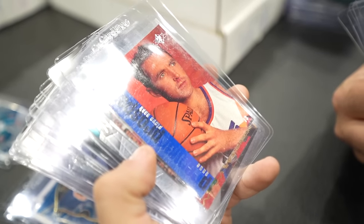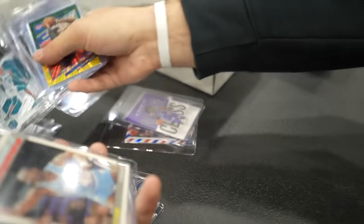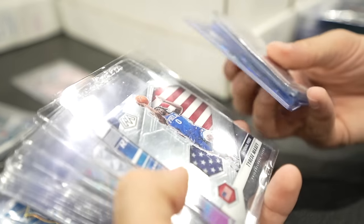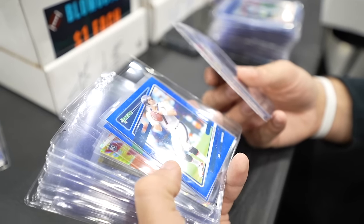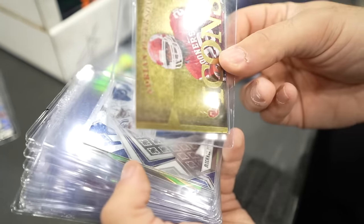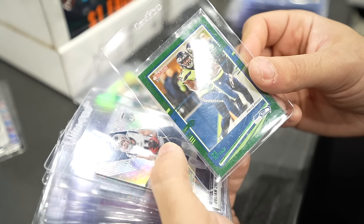Steve Nash rookie. That's a classic. I'm gonna make a little vintage throwback basketball pile too. Why not? LaMelo just came back, he's been balling. JJ Redick Obsidian, that's cool looking. Seahawk fan, aren't you? I'll add it to the pile. That's cool.